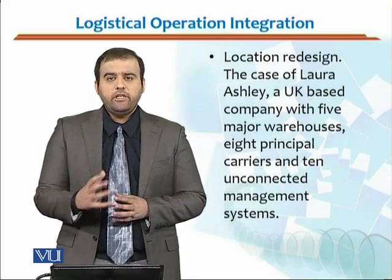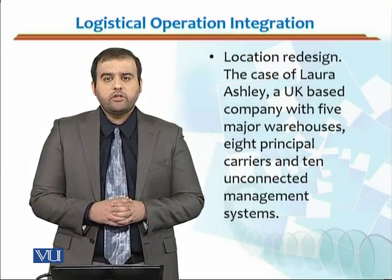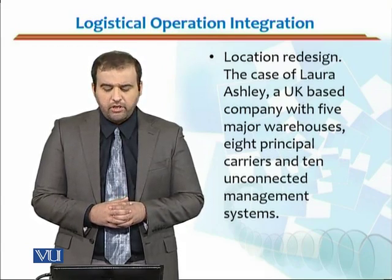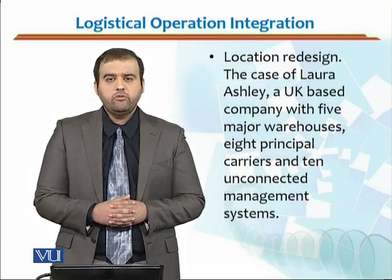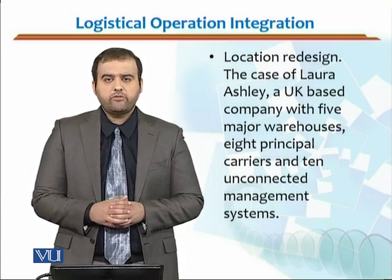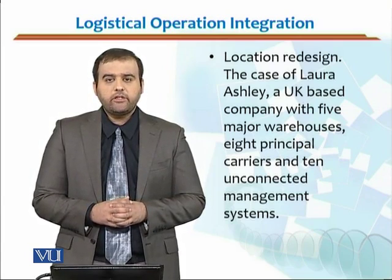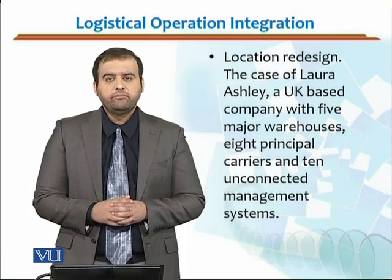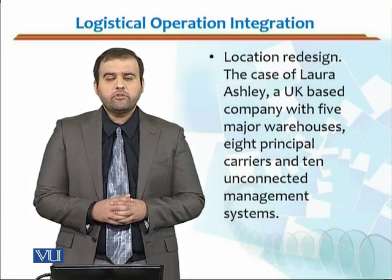Now, they had a very common issue which they were facing. The problem was that they were uncoordinated in terms of their location. They actually had 5 major warehouses. One was located in the UK, some location was in Germany, and others in other parts of Europe. 8 principal carriers and 10 unconnected management systems. So overall, the design was there, but at the same time, it was uncoordinated.